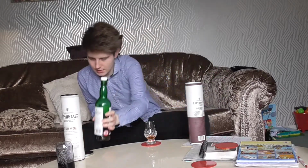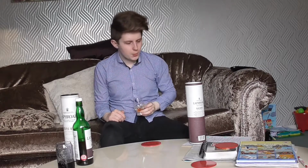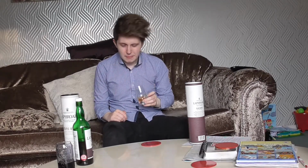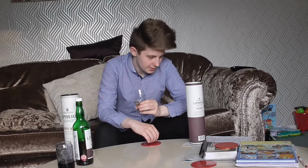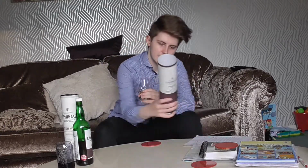Some Laphroaigs, the average Laphroaig, I agree. But 57 degrees north is a different beast to most. See, the problem with this one is it actually has a very strong nose. It's got a bit of alcohol, but mixed in with this just overwhelming fruity peat on this one, which makes it a bit hard to just smell. But the flavour that goes into it is quite interesting. Let's take a look at this.